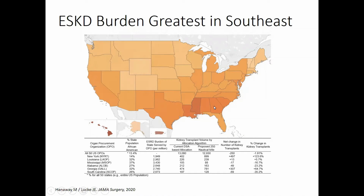This is what we would call the end-stage kidney disease belt, first described by one of our colleagues here at UAB, Dr. Rhiannon Reed. What's important to note is that if you look at those states in the southeastern United States and compare them to a state in the northeastern part of the US, you can see that the percent of the state population that is African American is quite large compared to the overall US population and to, for example, the state of New York. And importantly, our disease burden is also higher.